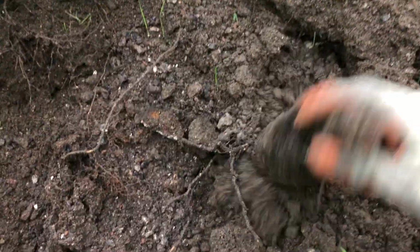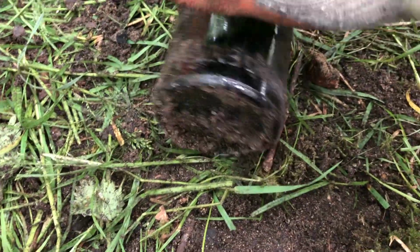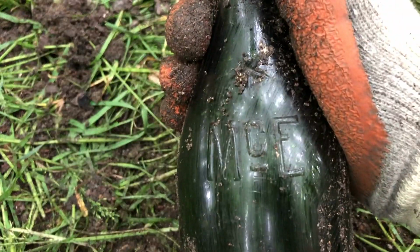And another one, right at the top as well. So the ash is just starting there. Let's have a look at it. Top's complete. Is it the same as the others? Yes, it's a McEwan's. And that'll say Edinburgh. It sure does. McEwan's Edinburgh. Not a pictorial bottle, it's just got the key at the top.